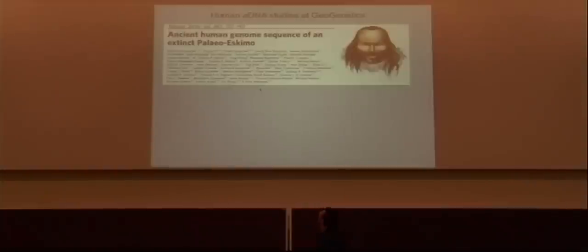Then there's the Saqqaq. And this is why I say that now the field of ancient DNA is really expanding into the genomic era, where instead of looking at single genes, we're really trying to compile whole genomes, all 3 billion base pairs that are currently in the human genome. And there's no way we could have done that without these new sequencing techniques. So this was the first ancient genome to ever be assembled. A handful have followed since then, also of Neanderthals and Denisovans and some other early humans.